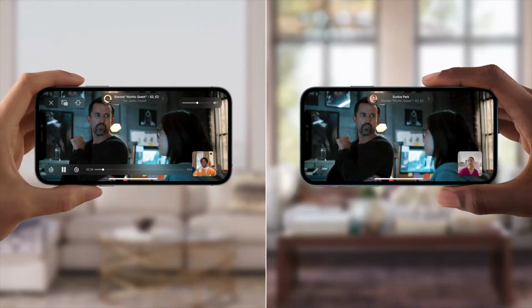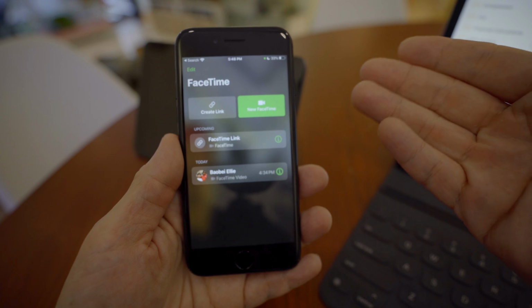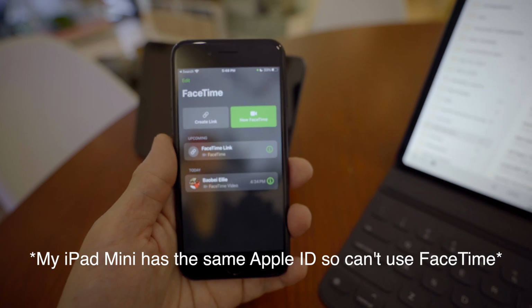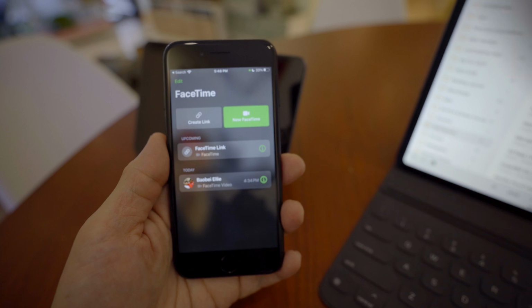And this FaceTime comes with SharePlay. Works just like Zoom, where you can share your screen. I'm unable to show it right now to you because I don't have another device that runs on iOS 15 where I can share, but I believe it will work great just like Zoom. So that is another feature that has been announced yesterday.